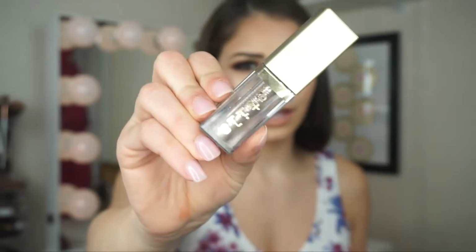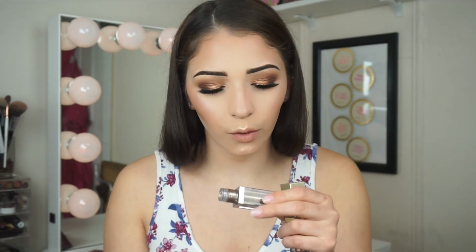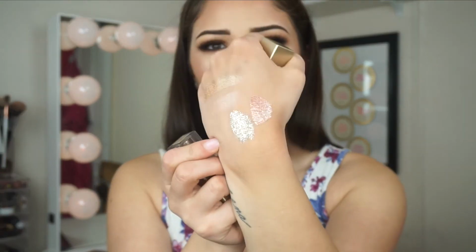Smoky Storm, I feel like it changes color depending on the light, because when I look at it in the tube, it looks like a grayish, greenish color, but when I swatch it, it's more of that taupey silvery color. It's a beautiful color, but it's also very unique. You just have to play around with what color eyeshadows you want to do. I definitely want more colors. I know these have been all over.